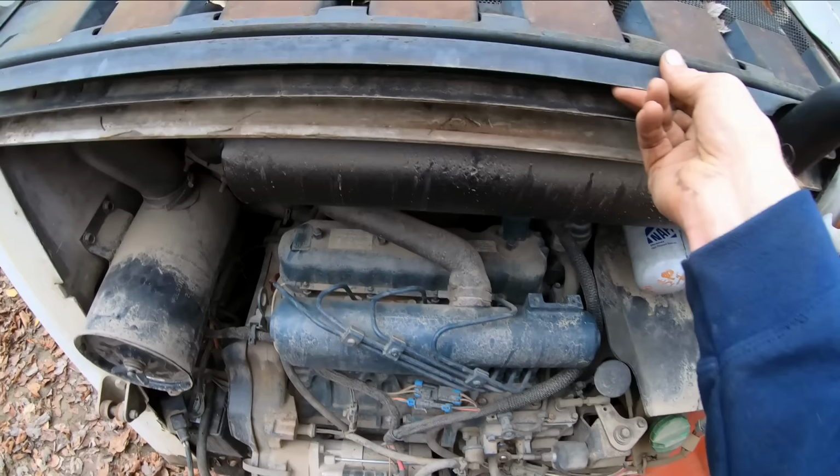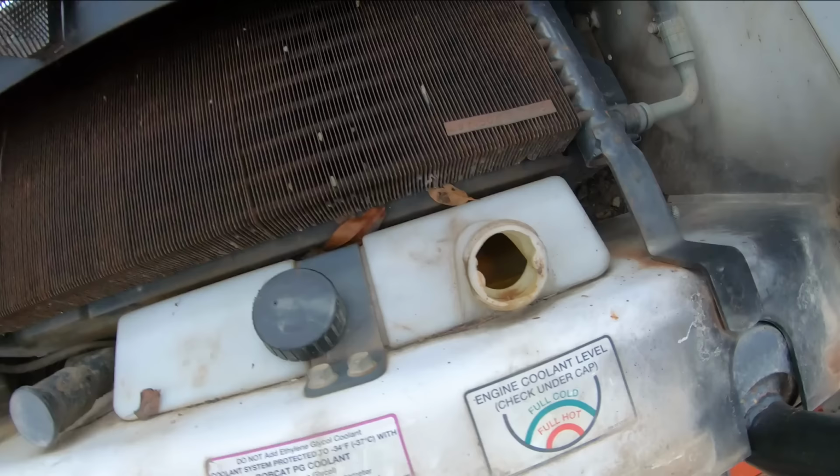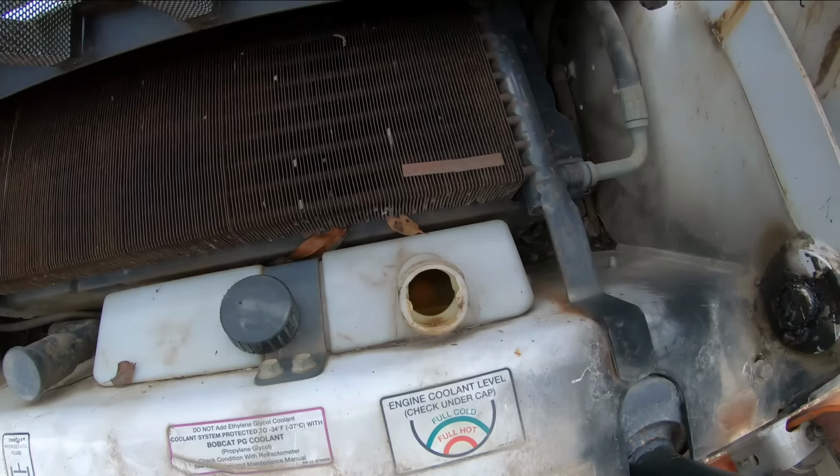Remove the radiator cap and then start the machine up and let it run at a medium idle. Just sit here and watch the fluid in there. If you start seeing air bubbles coming up through the fluid, then there's a good chance you have a blown head gasket.